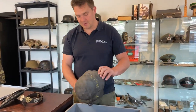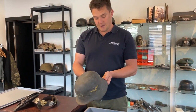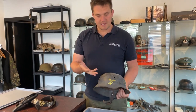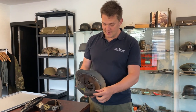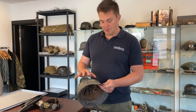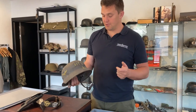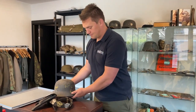Next thing here is a German Luftwaffe helmet, as you can see. But we can already see NSKK. This looks like a helmet they used to make fun of the Germans after the war, or 1945. Original liner is still inside. Original chin strap inside, aluminum chin strap, early one. But you can see it was probably painted to make fun of the Germans during the liberation parties.